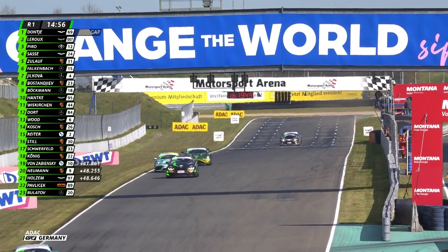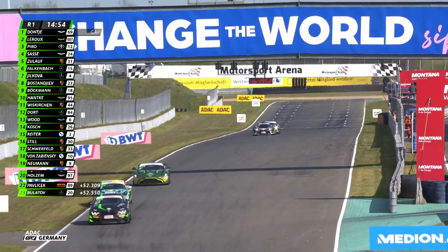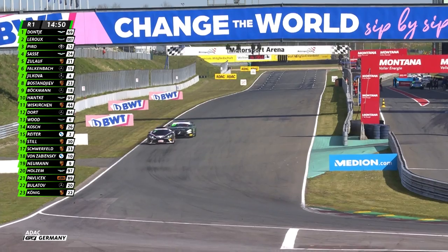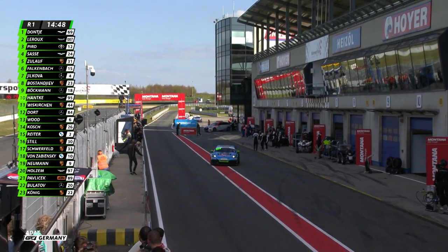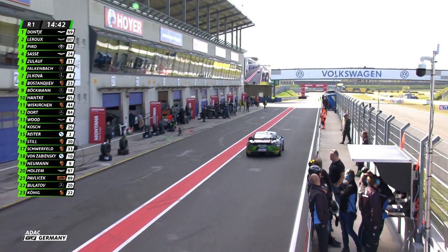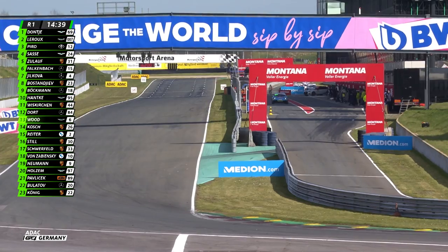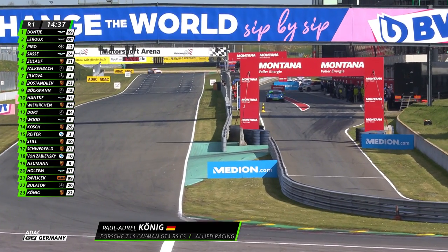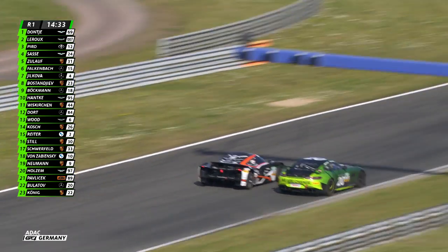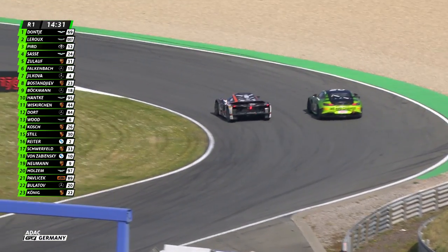Indeed, why not? Absolutely. There is the BMW that we talked about earlier, the number 10. Patrick Steinmetz is now handed over to Michael von Zbienski. And there is Paul Orel-Koenig serving that stop and go. Now, that is quite a severe penalty. That will put him a long way back and probably well out of the points. I'm just looking at the timing screens. Paul Orel-Koenig exiting the pits.